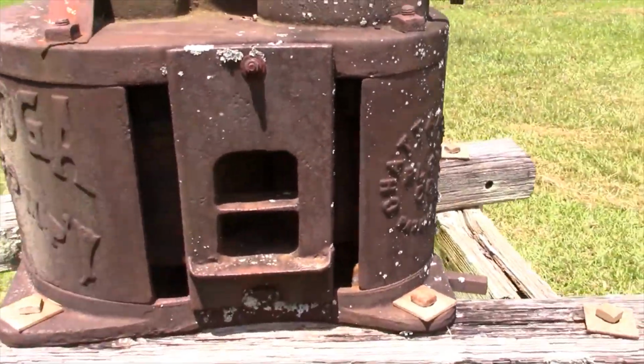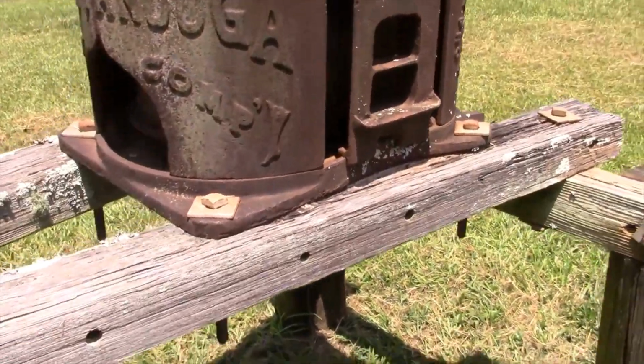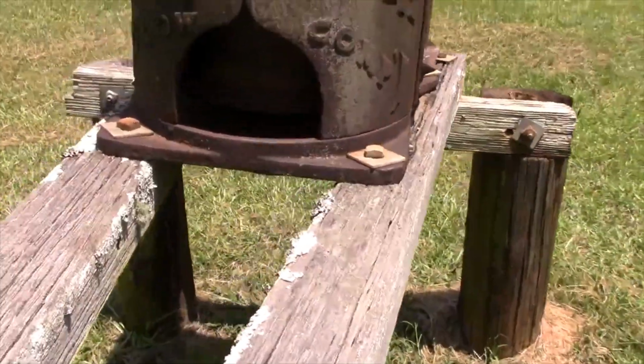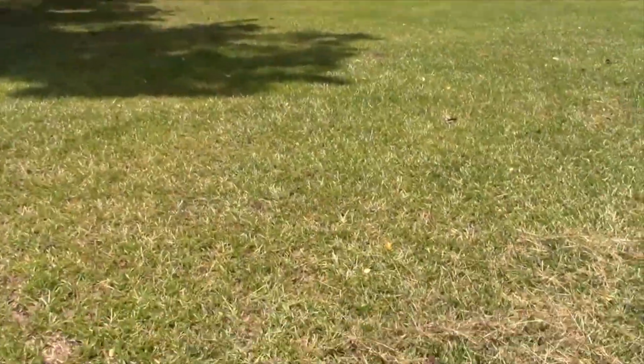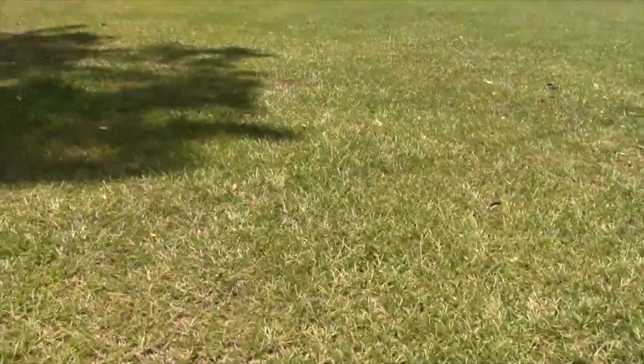Now, what would this have been? Oh, I bet this would have been some kind of cotton gin, which would have had mules to move it around. Oh, no, I think those are old outhouses. They're built to look like them.